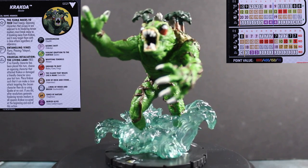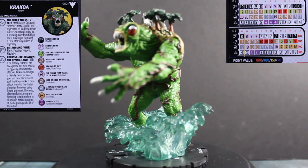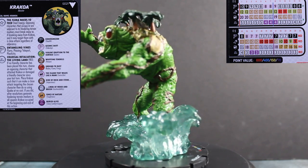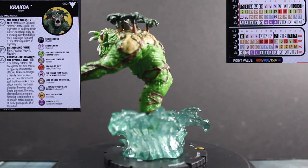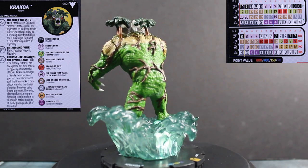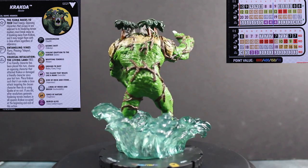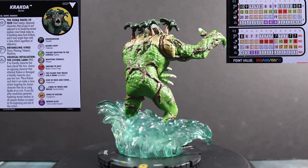He has one trait, a special on his movement, and a special on his damage. His trait is Steel Energy. Opposing characters that occupy or are adjacent to a hindering terrain marker must break away as if breaking away from Krakoa, and it may target them with a close attack regardless of adjacency. That's just good, so we'll see what else is going on. And also, he is a monster keyword, so a bunch of monster fans are going to be happy with him.